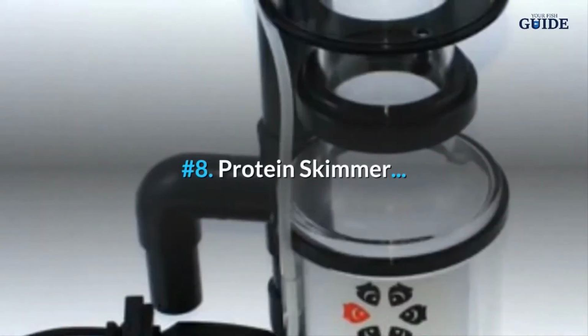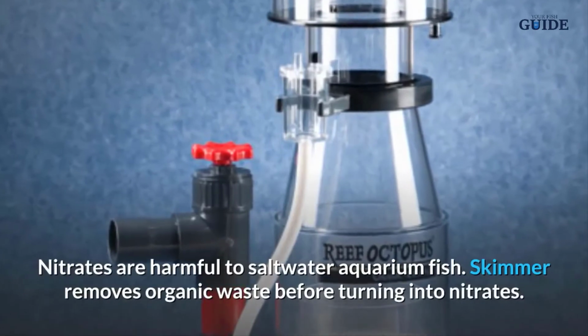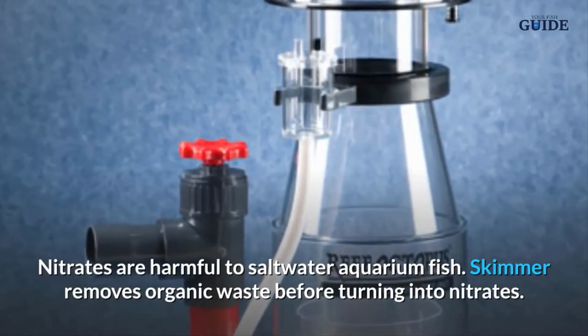Number 8. Protein skimmer. Nitrates are harmful to saltwater aquarium fish. A skimmer removes organic waste before it turns into nitrates.